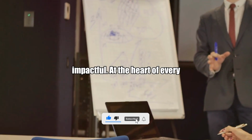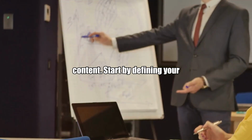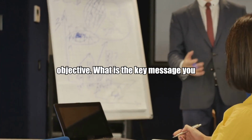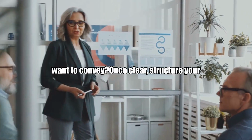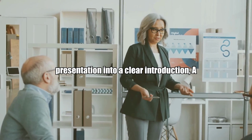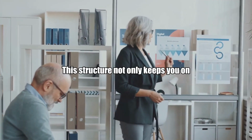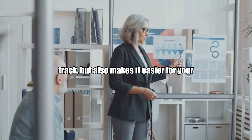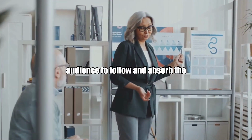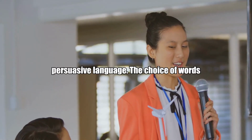At the heart of every successful presentation is well-organized content. Start by defining your objective. What is the key message you want to convey? Once clear, structure your presentation into a clear introduction, a detailed body, and a concise conclusion. This structure not only keeps you on track, but also makes it easier for your audience to follow and absorb the information.